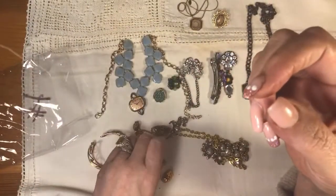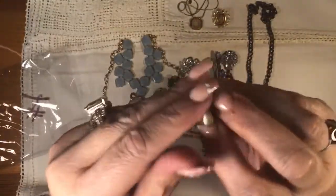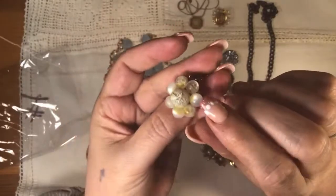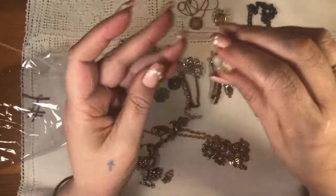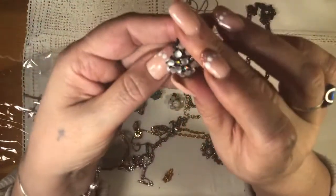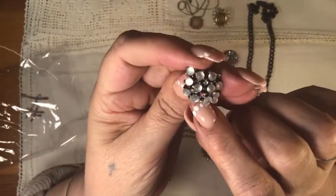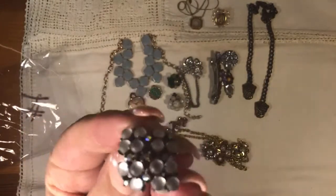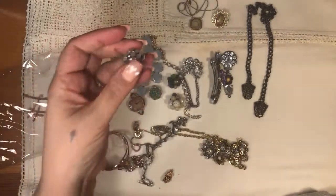Here's another one of the different kinds of earrings again. And I like how we can just put these on things. And ooh, this is neat. These look like moonstones on this one. That's cool. And then this piece, ooh, it's got rhinestones in it. It's cool stones. I don't know what these stones are. These look like moonstones too. Ooh, I love this one. That's an earring too. So that's neat.